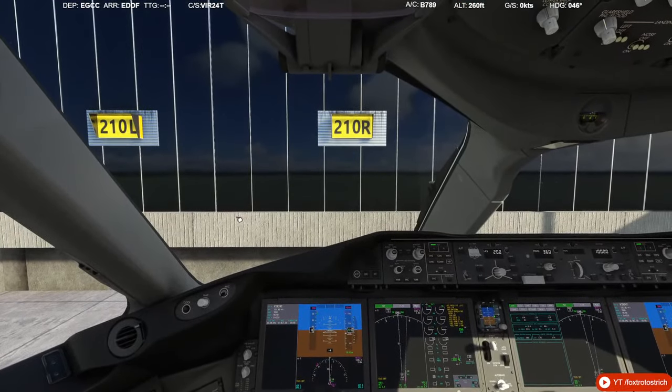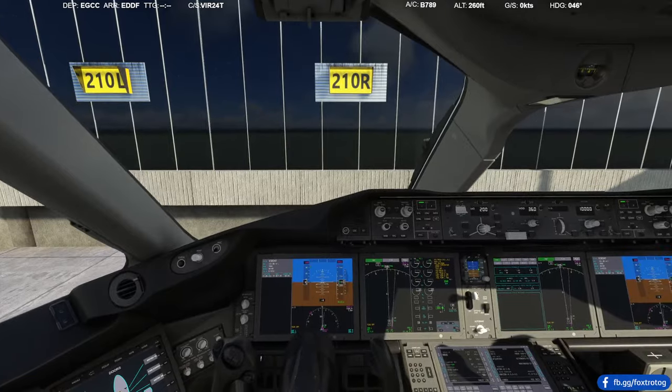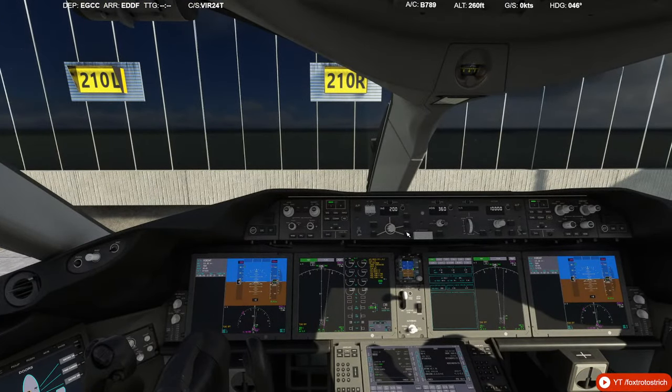Ryanair 6-3 Juliet, Golf, taxi, Bravo, Juliet Echo, stand 1-1. Hear the APU spinning up there. Echo for stand 1-1 for Ryanair.